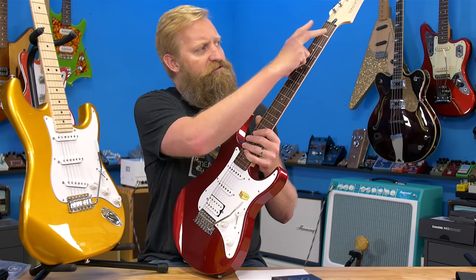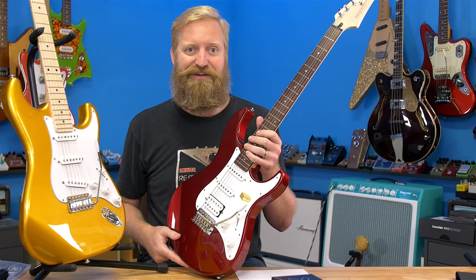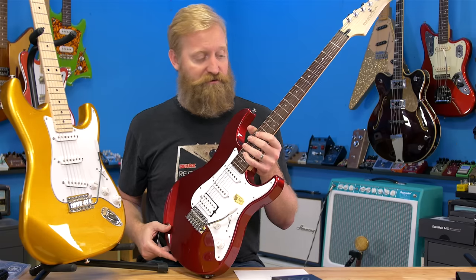No big discrepancies at the first fret here. They're both very, very similar, which is nice to know, because if a nut is cut improperly, you can get detuning in the cowboy chord area. So that's good to know with this guitar.